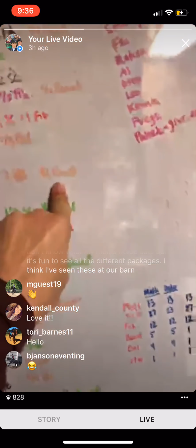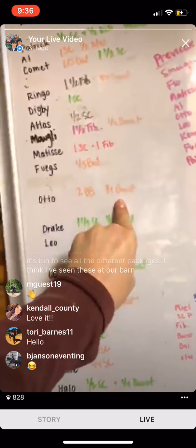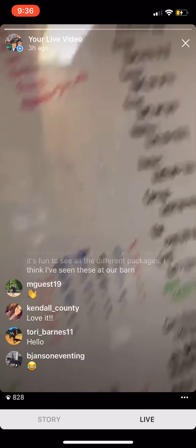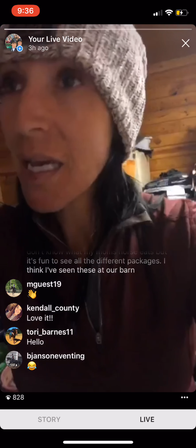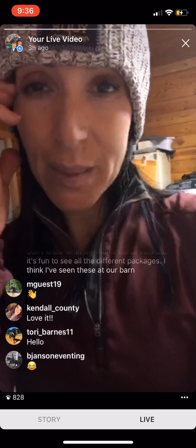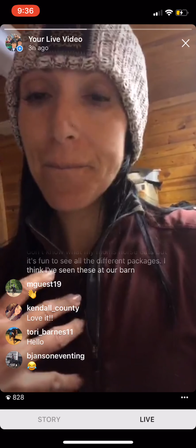But the Boost is, you'll see a lot of my horses, you see Otto, my harder keepers are on the Boost. That adds fat. It's just an extra boost of fat for the horses. Mowgli is on Boost, and we put him on it because I am of the mindset I'd rather have my horses a little bit too heavy, especially when they come here if they're a little thin or if they're under-muscled but fat. I would rather have the horses have a little more fat to create muscle. Again, I've learned that from the dressage world, but again, I'd rather have more fat than less fat to create muscle. Just my opinion.